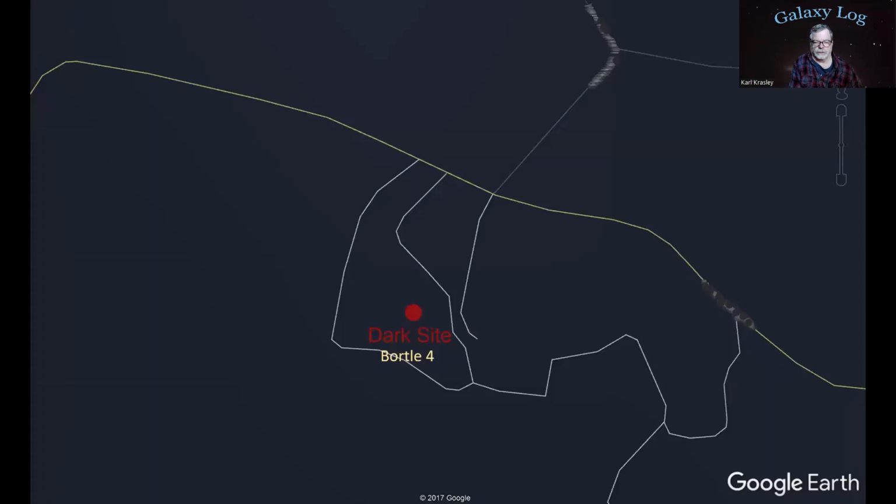There's a night view, satellite view of the area. It's rated Bortle 4. The first night with the refractor was a really good night. Really good transparency, really good seeing. That's why I was able to get some details in the galaxies with the 4-inch. That second night in November was pretty good. Transparency was not quite as good, but the seeing was good though.